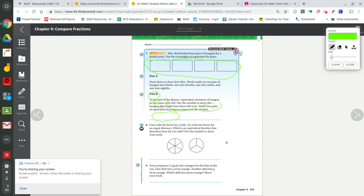Number 8. Tom rode his horse for 4/6 a mile. Liz rode her horse for an equal distance. So what is that equivalent fraction to show how far Liz rode? Shade in here for Tom first, shade in that same amount of space here for Liz, and go ahead and write down then what is that equivalent fraction.